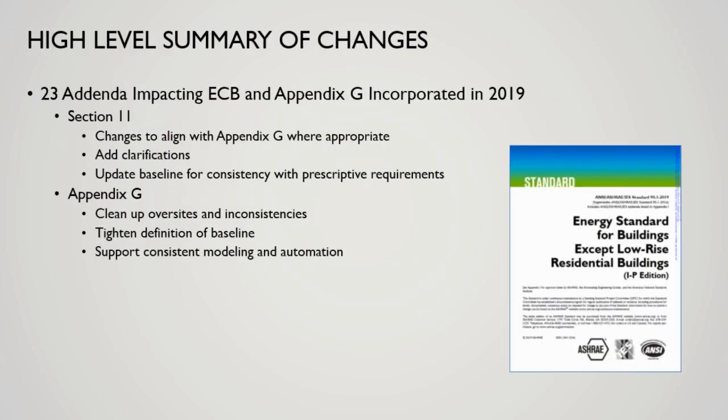The 2019 version of the standard included 23 addenda impacting ECB or Appendix G. Those impacting ECB fell into several categories. The first were changes to align with Appendix G where appropriate. So things that had been improved in Appendix G that were not improved in previous editions of the standard in ECB were now improved to catch up with Appendix G. There were some clarifications added, and then there were some updates to the baseline for consistency with the prescriptive requirements. So as the prescriptive requirements got more stringent, the baseline needed to be updated as well.